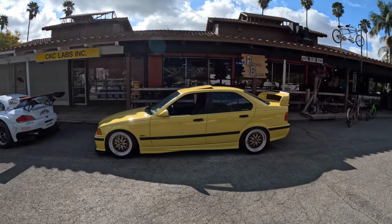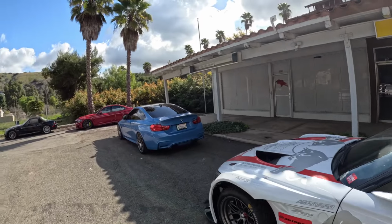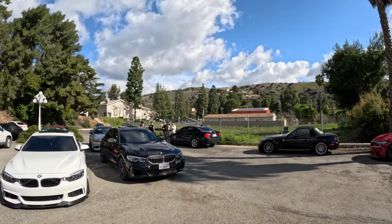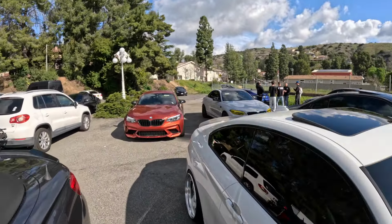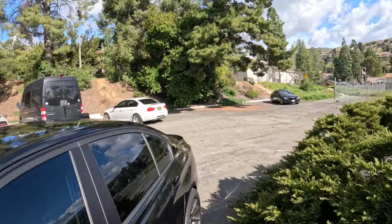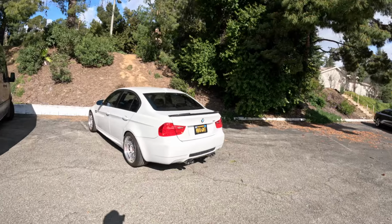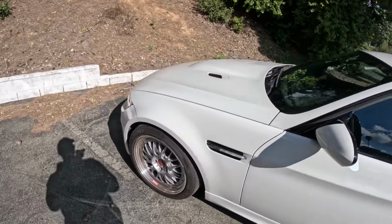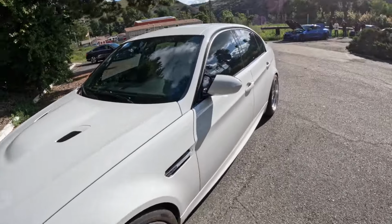Here's the homie's E36 M3. Got a Z4 with the kit on it. Pretty clean. There's a lot of M4s here, I'm not gonna lie. There's my car. People are surrounding it low key. But yeah. The last car I want to highlight besides this M2 comp, this E90 M3 in the back. It's a white one and it's a 6-speed with BBSs. I knew when I saw him I had to come over and get a quick walk around. Very nice. Got an OEM plus type of feel. Very, very clean.